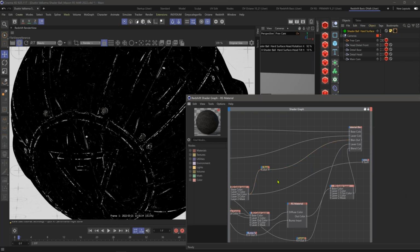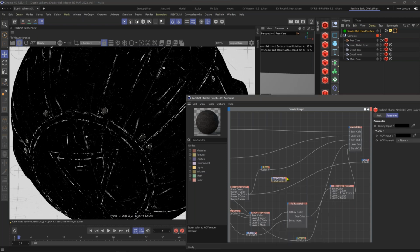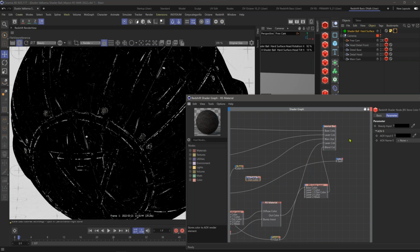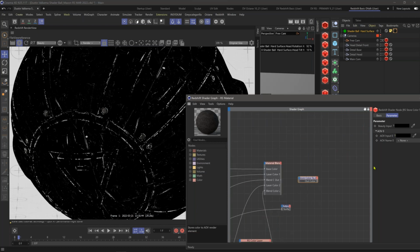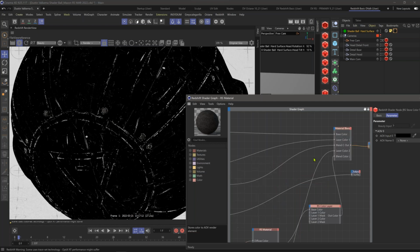Now, if we go ahead and use the commander and we type in store, we'll see that we have the store color to AOV node. Inside of the store color to AOV node, we have the beauty input here. And so what we can do is take our material blender and pipe this in. Let's just do this here on the side. It might make it a little bit more difficult for me, but it's easier to see. So we'll take the out color from our material blender into the beauty input. And now we have our next input, which is input 0. And this is where we're actually going to grab.